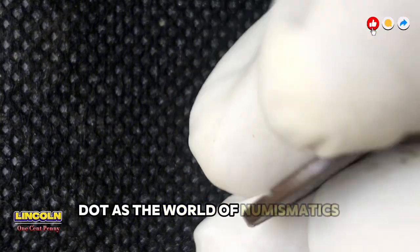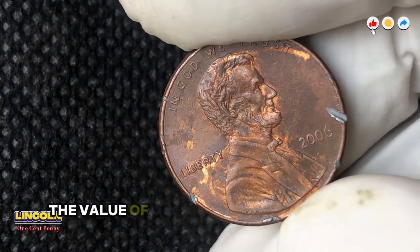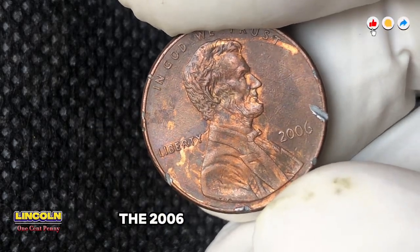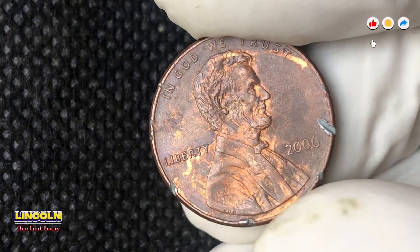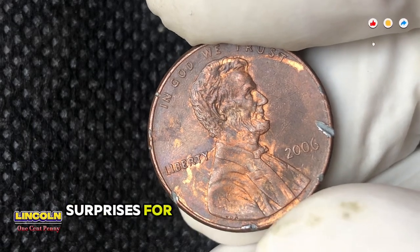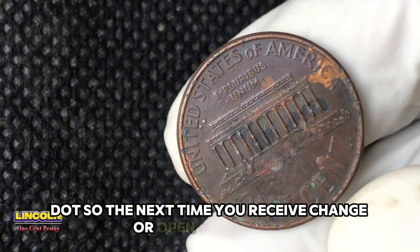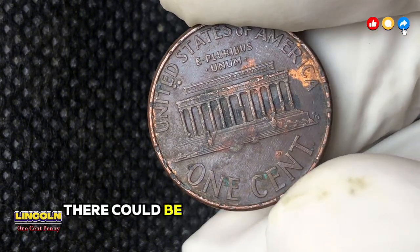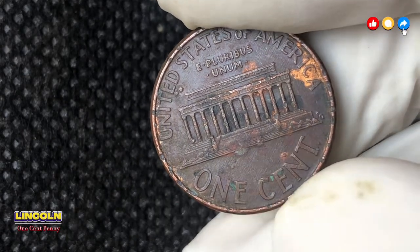As the world of numismatics continues to grow and modern coins gain more appreciation, the value of such coins is only expected to rise. The 2006 P Lincoln cent, with its rare double die obverse and flawless condition, stands as a shining example of how modern U.S. coinage still holds surprises for those willing to look closely. So, the next time you receive change or open a coin roll, remember, somewhere among those pennies, there could be a coin worth $110,000, waiting to be discovered.